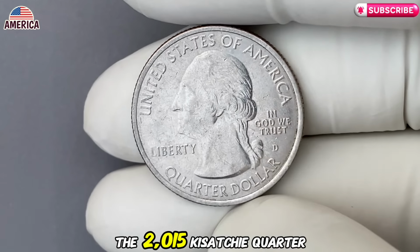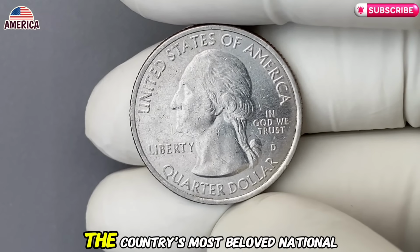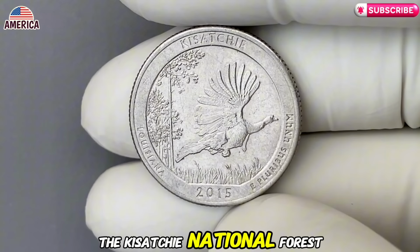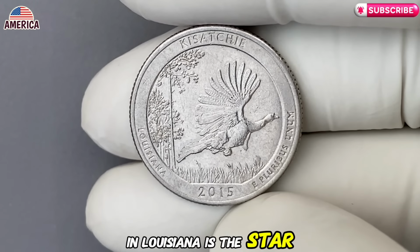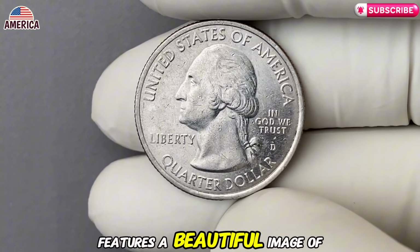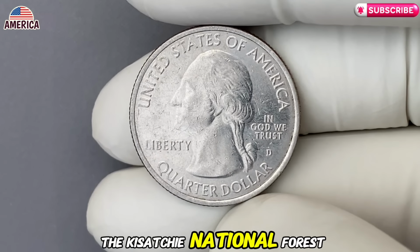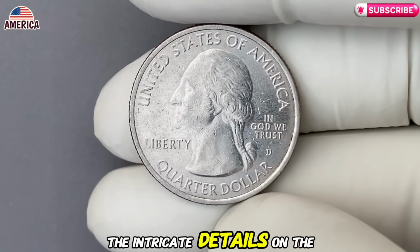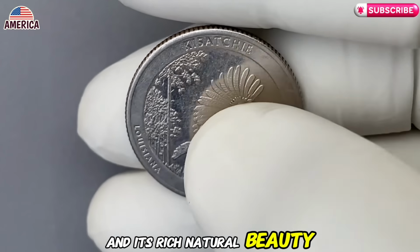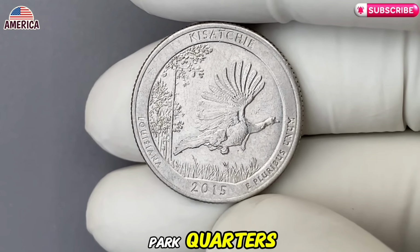The 2015 Kisatchie quarter is part of the National Park Quarters program, which has been honoring the country's most beloved national parks and forests. The Kisatchie National Forest in Louisiana is the star of this particular quarter. The design on the coin features a beautiful image of a longleaf pine tree, a tree that's native to the Kisatchie National Forest. The intricate details on the coin capture the essence of this stunning forest and its rich natural beauty.